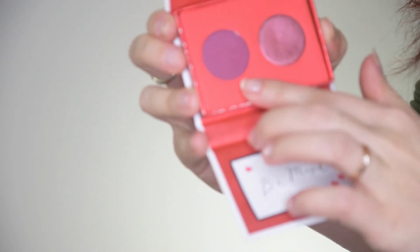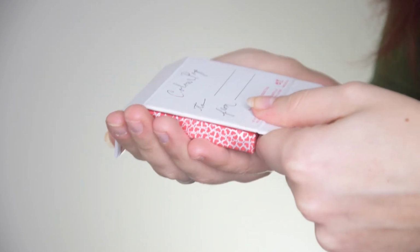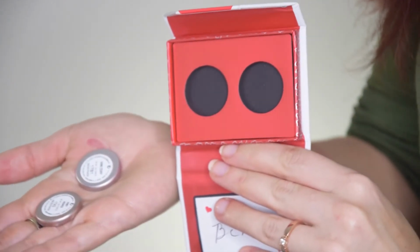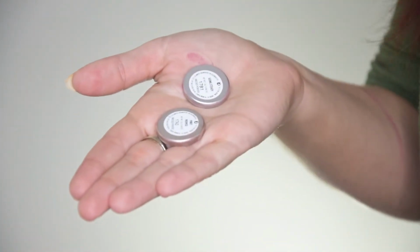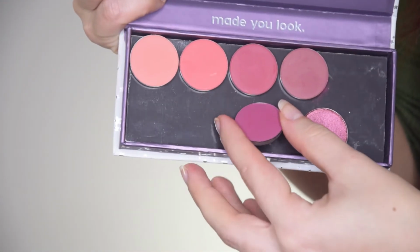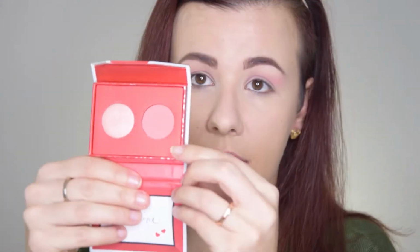But these are also magnetic, and it is very simple to remove the pans. You place your hand underneath and you slap. And here are your pans, and here is your packaging without any destruction. And the pans will not get ruined. And then you can just pop them into your palette and be happy.